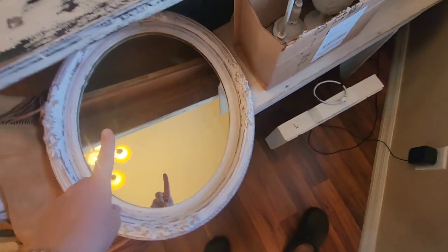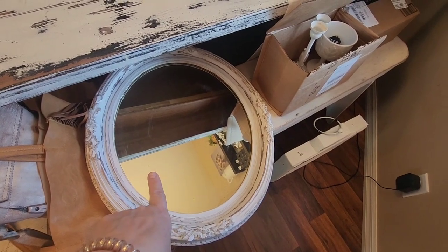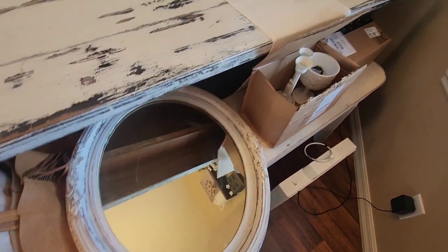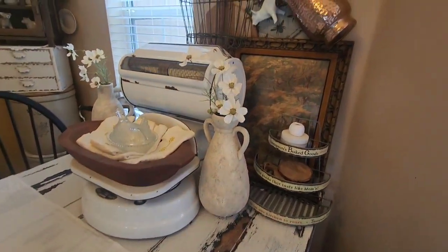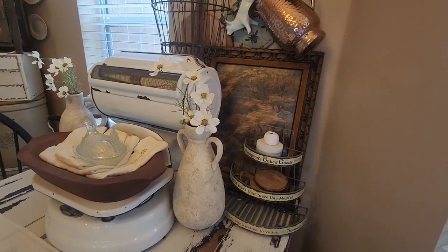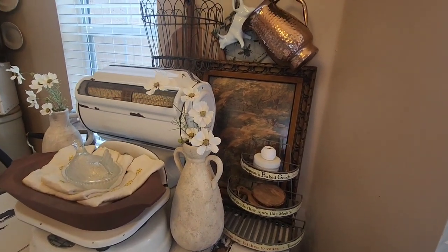So I actually thrifted this earlier this week, and it's so pretty. I'm just gonna wait to hang it till I'm ready. This is a thrifted painting, and I like it. It's probably more summer, fall, but I really like it.